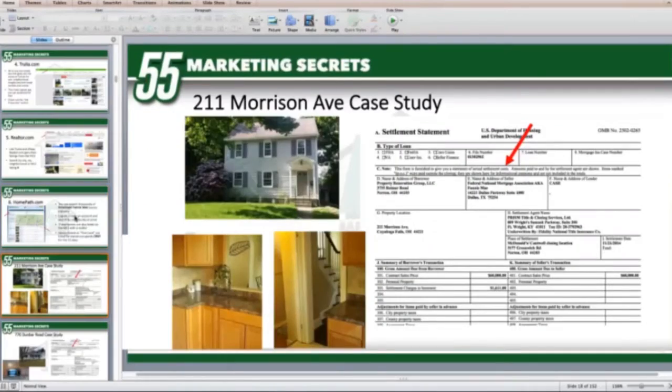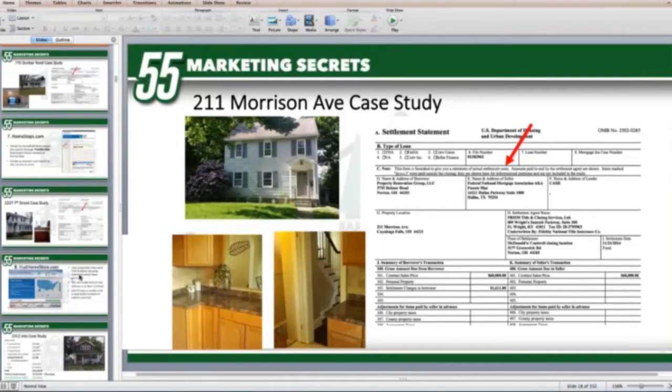Now, we bought Morrison Avenue. You can see this is a property that we purchased. It was a Fannie Mae property. We bought it for $60,000. We flipped Morrison Avenue and made over $25,000 of net profit. And we were able to get that from homepath.com.